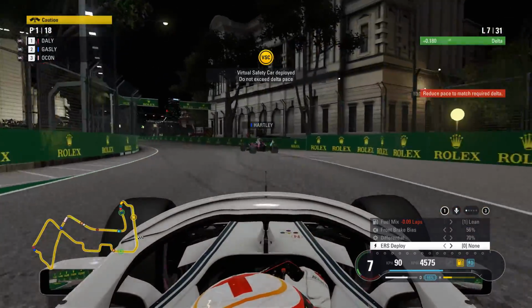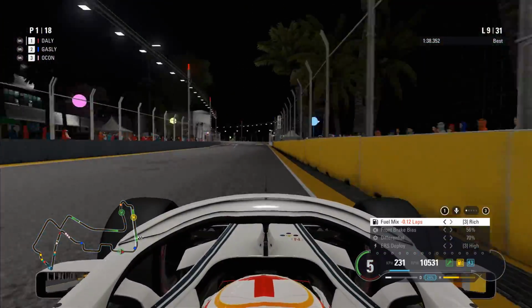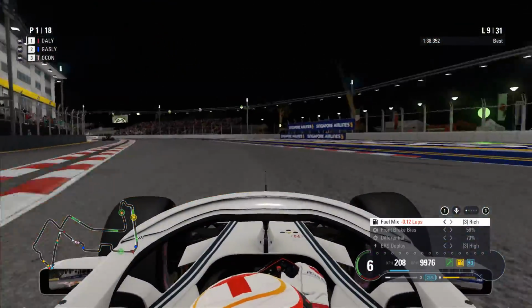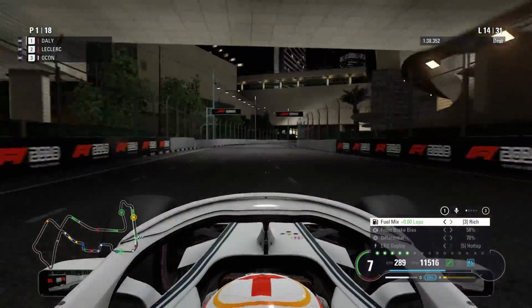Again, in this race, we decided to lower the fuel load to look after the tyres, but we didn't take it to the extreme that we did in Monza. I don't think we'll ever do that again. That was just silly how much time we lost trying to save the tyres.